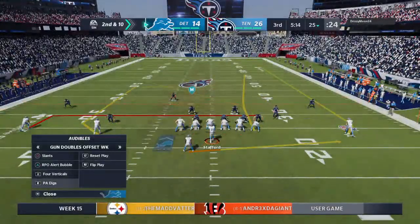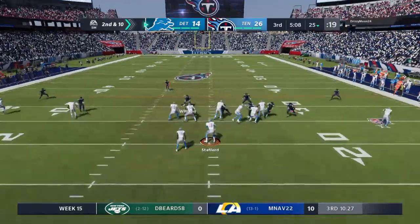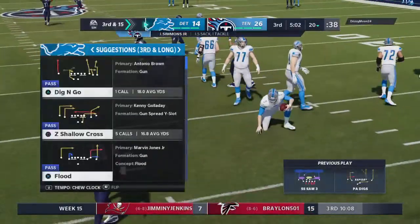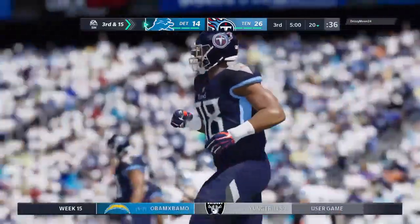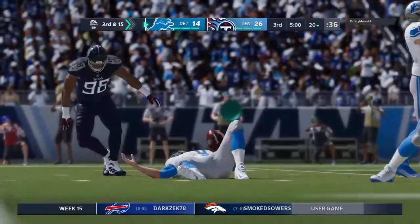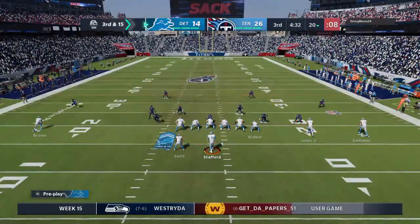Officially nothing on that last run. They'll try again, 2nd and 10. Off of play action. Here's Stafford. And the pressure gets to him and brings him down. Stafford is sacked. It's Jeffrey Simmons that time who got in to record the sack. And it's 3rd down. 3rd and 15. After the sack, Stafford and the Lions come up on a 3rd and long situation.